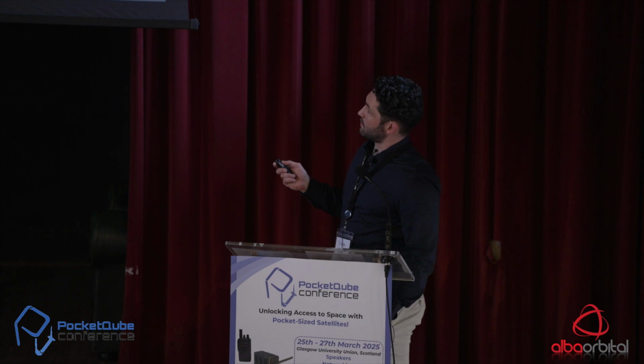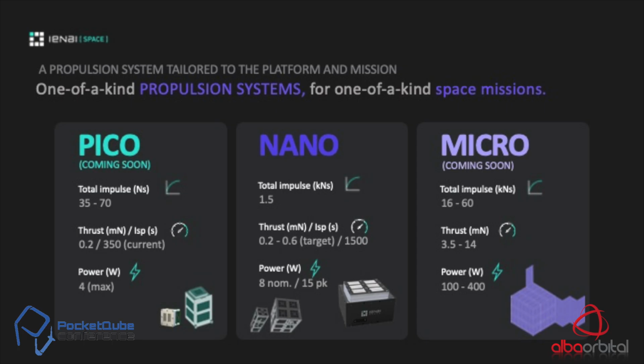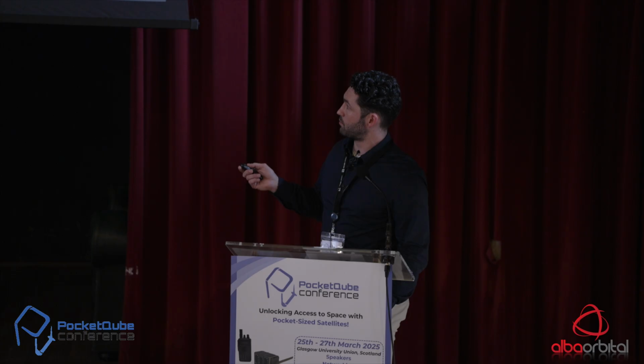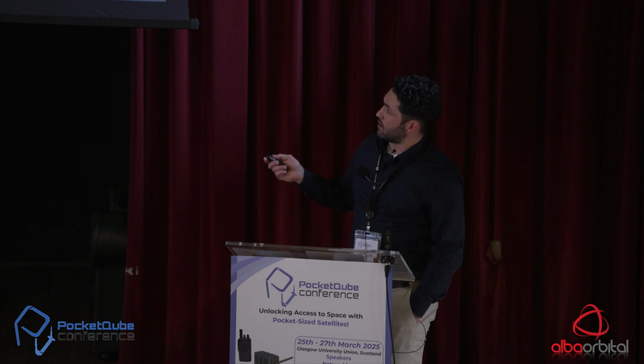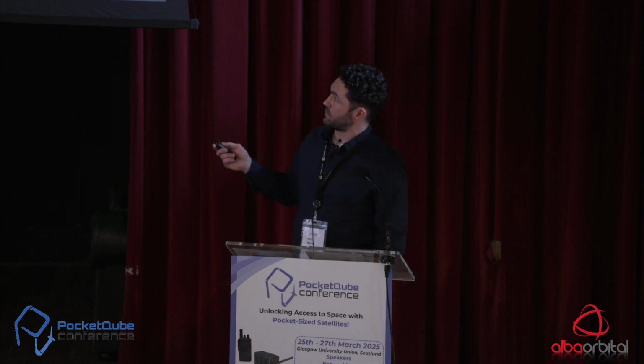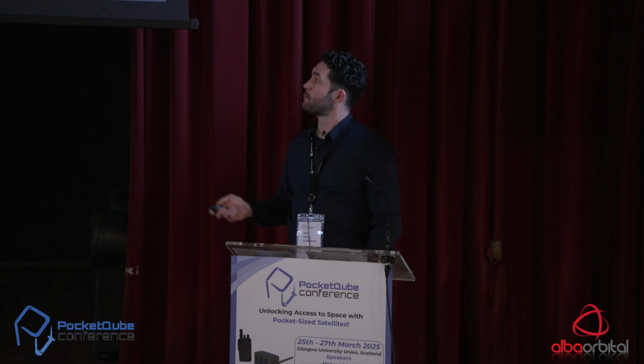As I said, ATHENA is not just a thruster, it's a family of propulsion products. So we have 3 of them. One is ATHENA Nano, which is this one, which you might recognize from the video before. It's focused on CubeSats, on nanosatellites. These are the current specs. We hope to be able to increase the power a bit more in the future, but about 200 to 600 micronewtons, 1500 newton seconds of total impulse, and about 8 watts nominal.